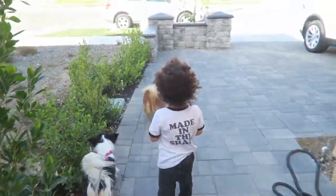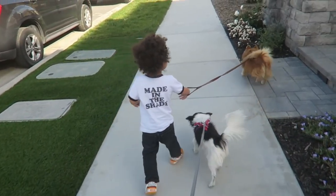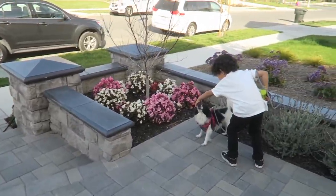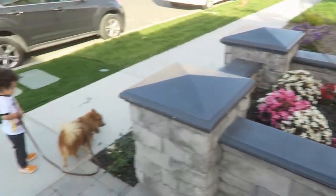Oh my gosh, Eliza cracks me up when he has peanuts. Ooh, look at us. We recruited Eliza and, oh no, we recruited Zach. All right, let's go.